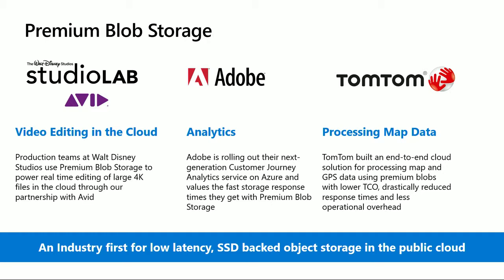But through a partnership with Avid, we have Walt Disney Studios, who is now using Media Composer on top of our Blob Storage platform so that their editors around the world can get access to editing their content from anywhere on the globe. We have Adobe, who has picked our Blob Storage platform as their analytics storage solution, which they're building on top, which helps them get insights for their customer preferences and so on. And then we have TomTom, who's using premium blob storage for their mapping data.